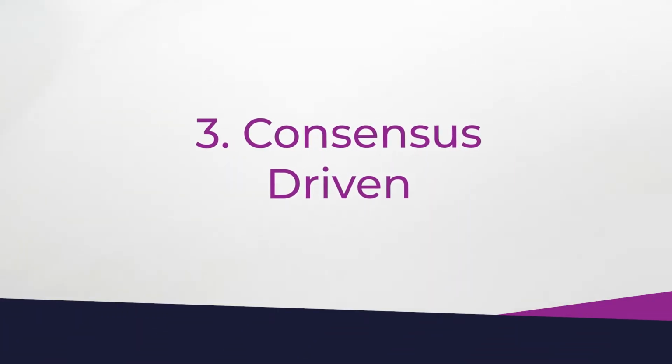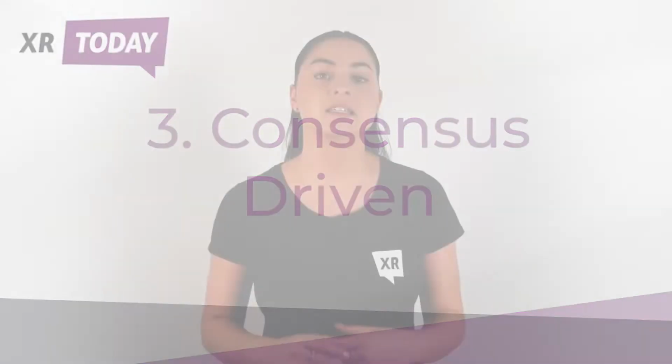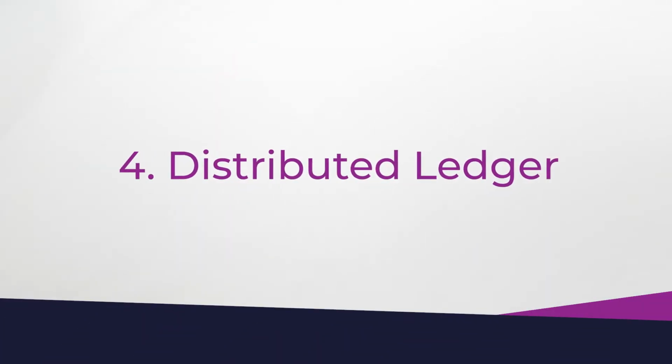The third is consensus-driven. Consensus is linked to the decentralized nature of blockchain, and as the blockchain is owned and managed by a group of computing systems, approval or consensus from each system is needed to make any addition to the blockchain. And the fourth is distributed ledgers.